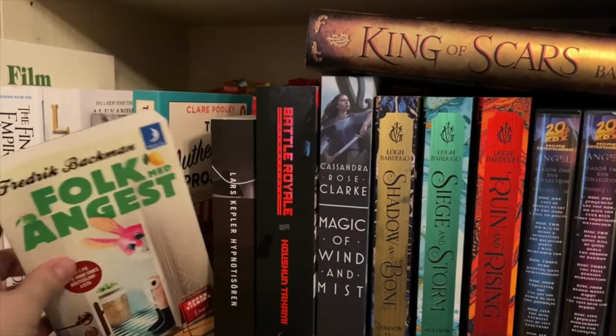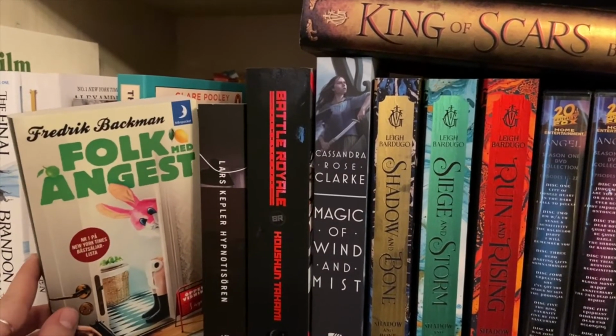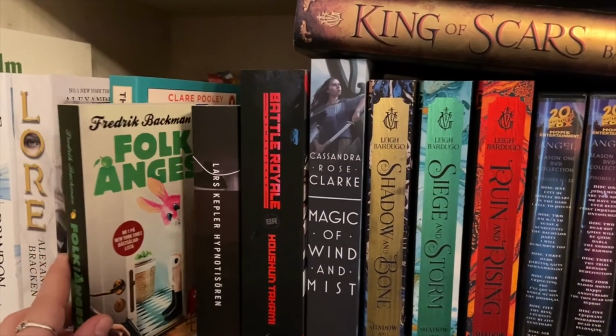Well, this one is easy to grab. This is Anxious People by Fredrik Backman. I've already read this one, but I needed it as a physical copy because I want to reread it.